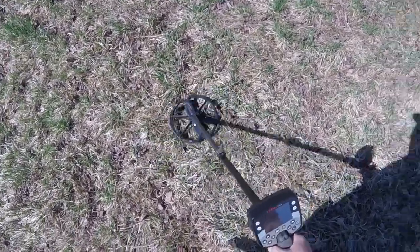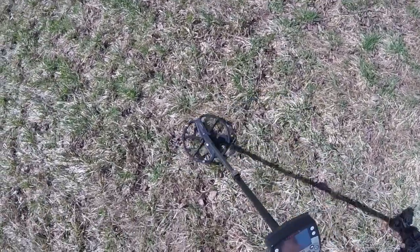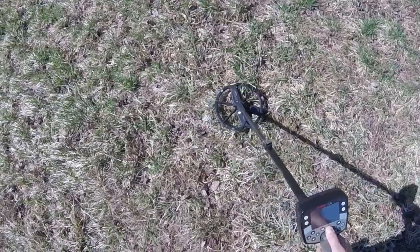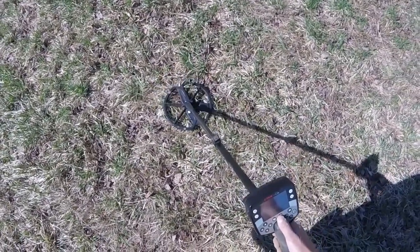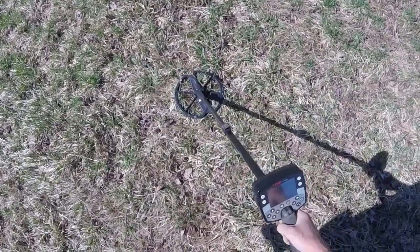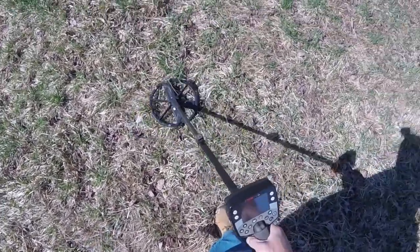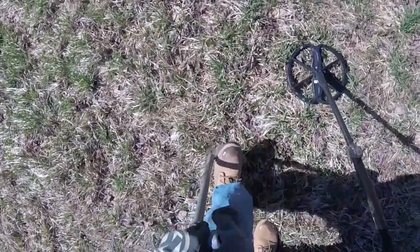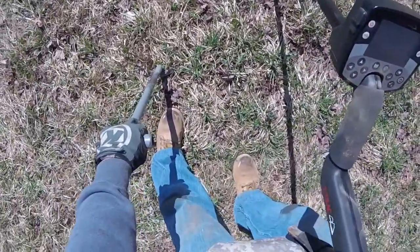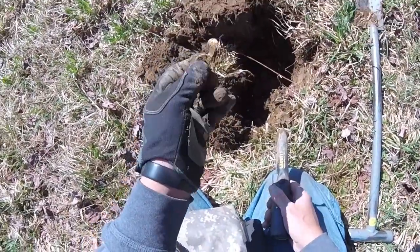Now that to me sounds pretty cool. Sounds like a couple things here. I'm gonna dig this. Small, and it's about 6 inches, 8 inches, so I'll give it a go. All right, I'll catch you on the plug here. Hey, I kind of thought that's what it was reading out as. It's an old flip top from a can.